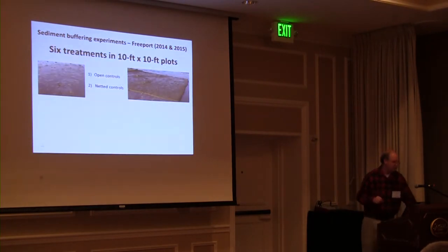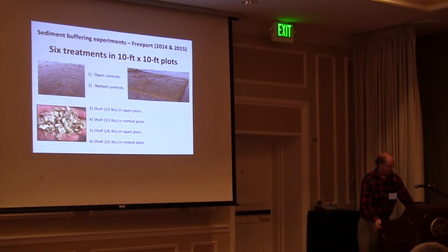So here are the six treatments. I've got mud, just by itself, nothing added. Walk away, put a stake at the corner, that's it, leave it alone. Take the same kind of mud, the same area, and put a net over it. Don't put anything underneath of it, just a net. And then let's take two different amounts of shell.